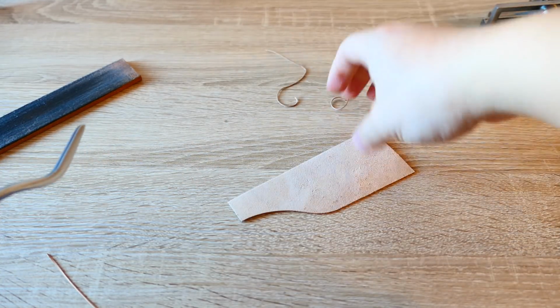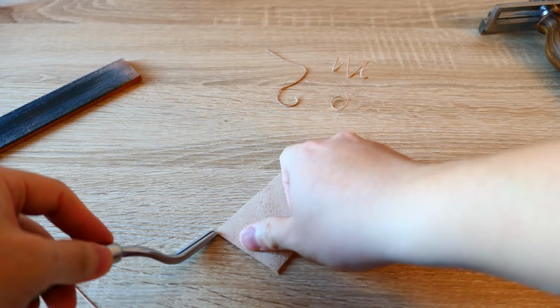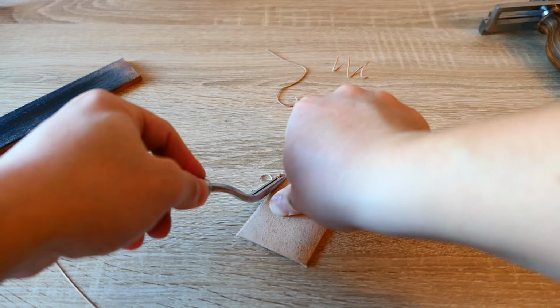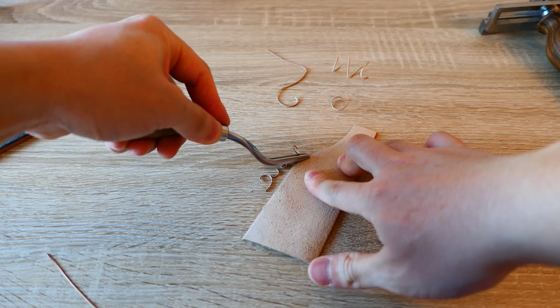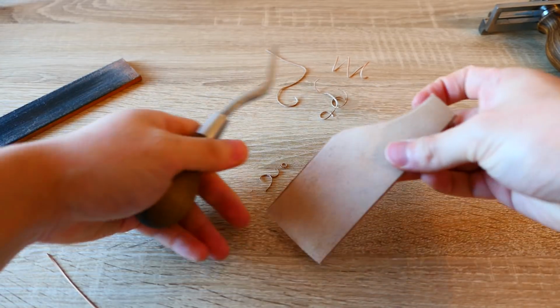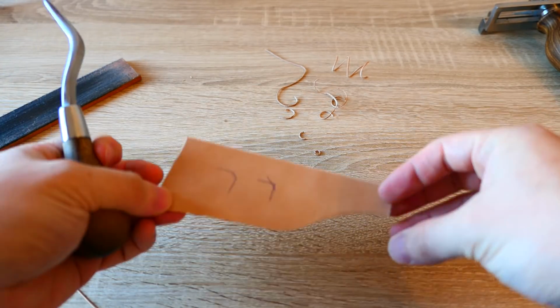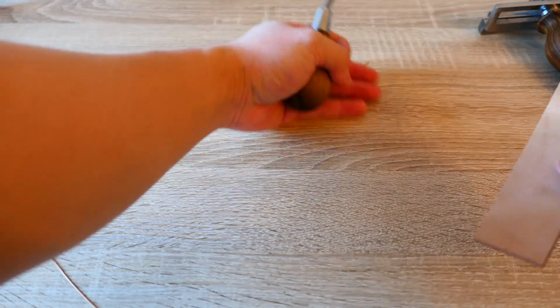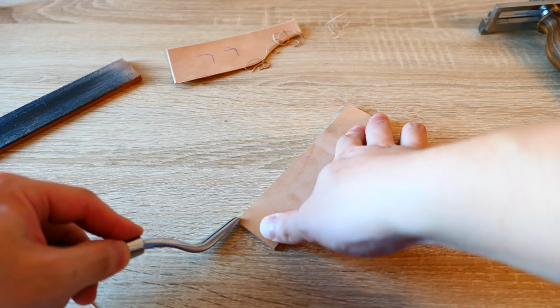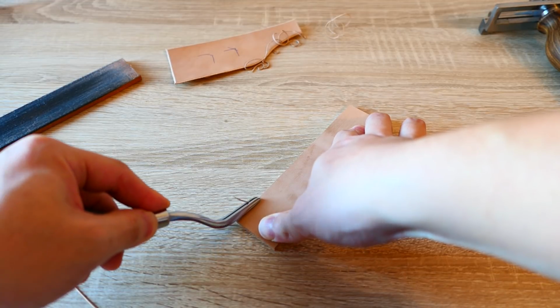Back side also gives you a nice cut. Very nice. If you are a saddle maker, no doubt this is the best edge beveler, I think. And it doesn't leave any track marks also, so that's nice.